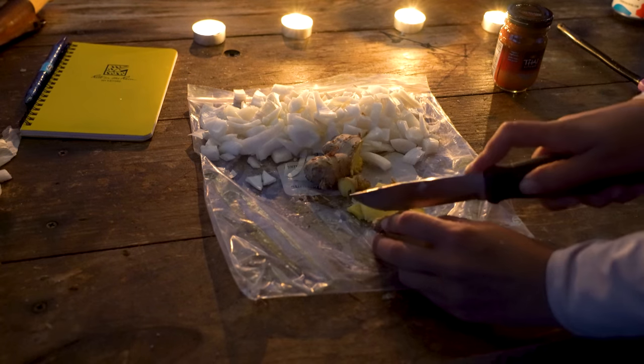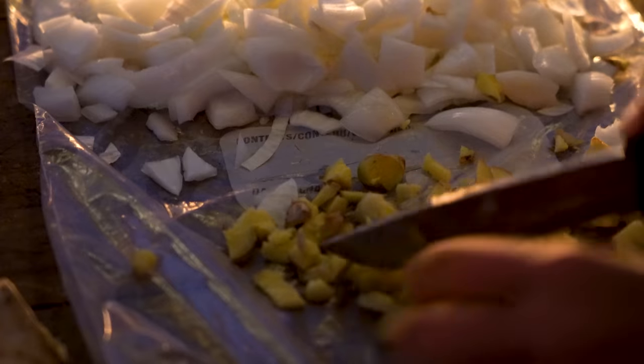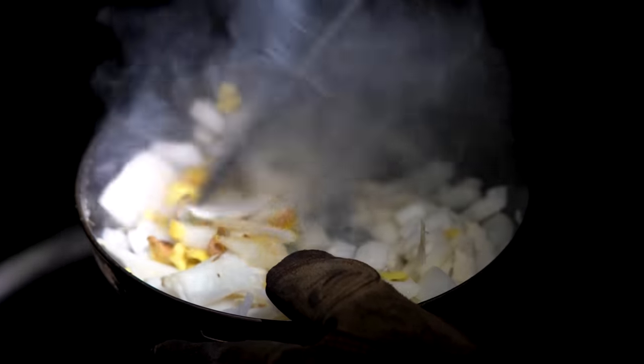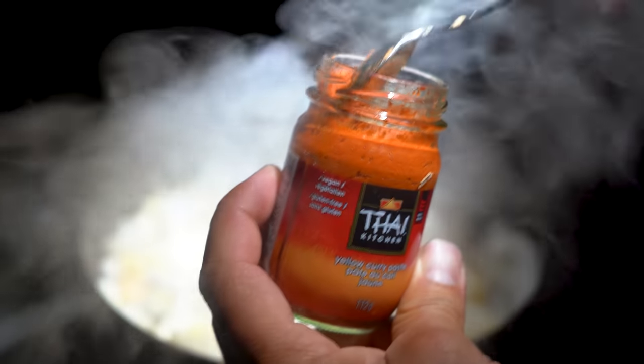Dinner tonight, we're doing a Thai coconut milk noodle dish. We forgot the coconut powder. We're gonna have to do a bit of a pivot. And add some yellow curry paste. Big old dollop of it. Maybe even a little more.